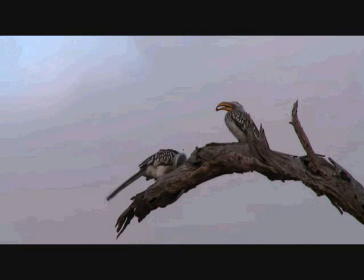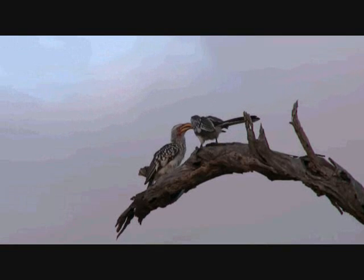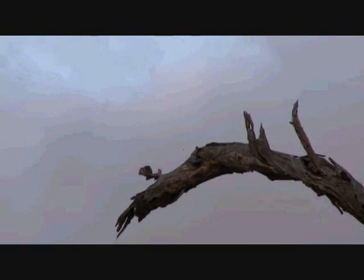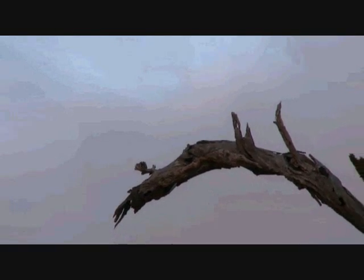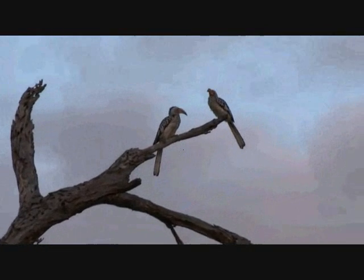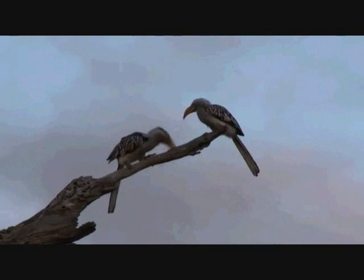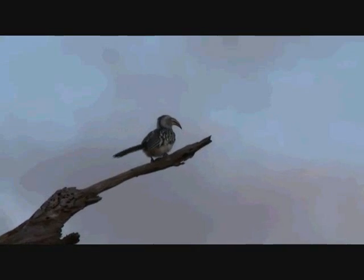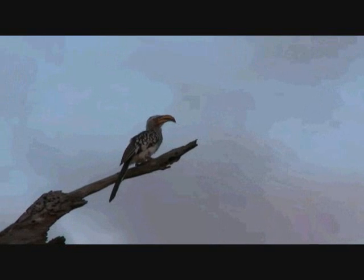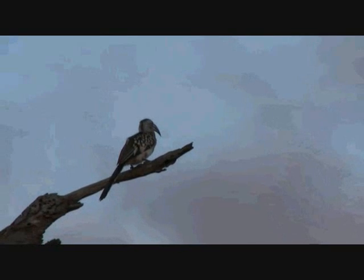I'm not sure exactly what the one on the right has in its bill. It looks like a small berry of sorts. It appears as if she might be trying to offer it as a gift. Look at that. A gift offering. So, possibly from the male to the female. The only reason I say that is because the one that handed over the gift was slightly smaller than the one that received it. And in the bird world, it's often that the males are slightly smaller than the females.